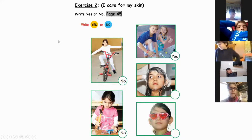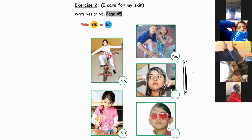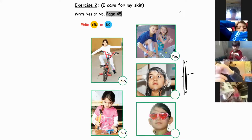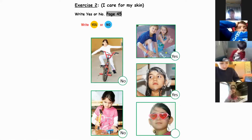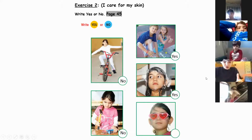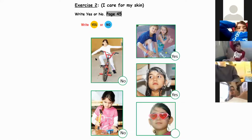Maram. Can you tell about this picture, the girl? Open page 45, Ahmad. This one, Maram, this girl, what can you tell? She's bathing. Is it a good behavior or bad? Good. It's a good behavior. Why? Because she's bathing. Bravo. And you should keep your body clean. Maya, the last picture, what can you tell?